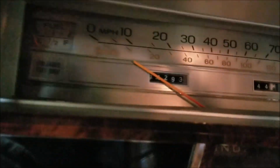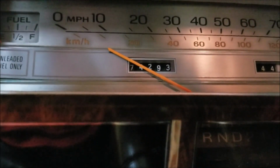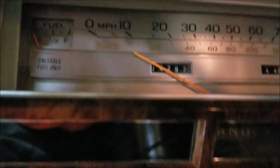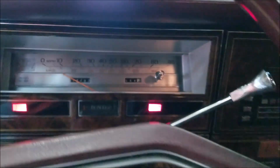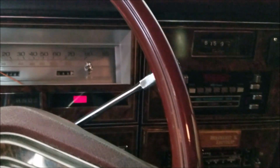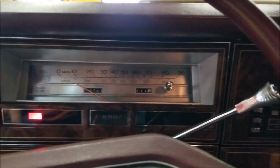First of all, let me show you the miles over here. If you can get in there where you can see it. 74,293. As you can see, the car starts easily. Low fuel light does work on it. No other lights on the dash.